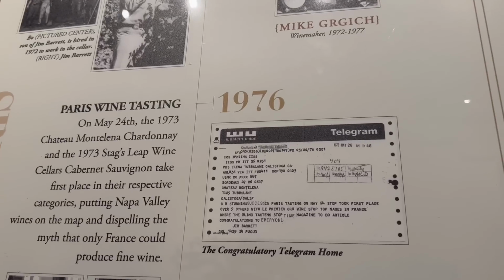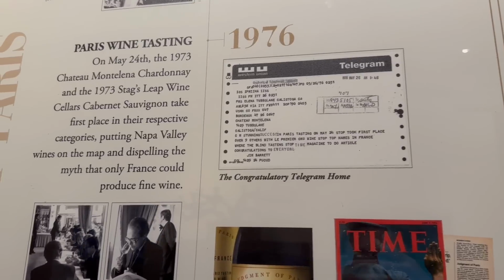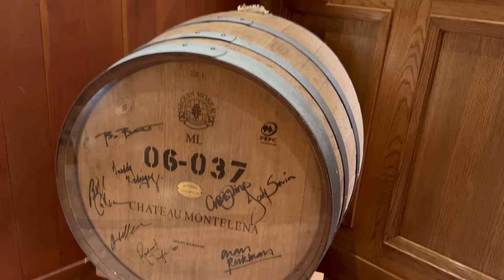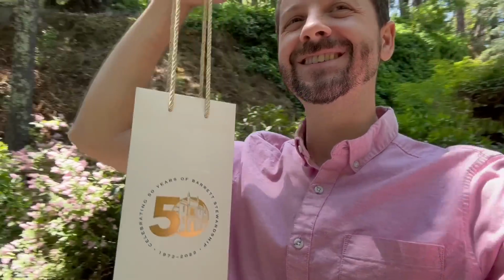I want to point you to this 1976 Paris wine tasting, which put Napa Valley on the map. There it is. This barrel is actually signed by the cast of Bottle Shock. Oh my gosh, look at that. Oh, you can see Alan Rickman down there. Well, I'm leaving with a bottle of the Chardonnay. I had to take home the Chardonnay. It's just so much history.